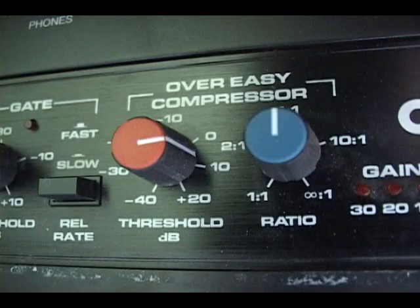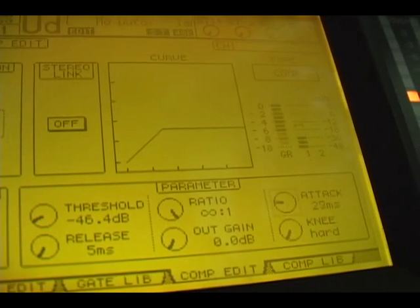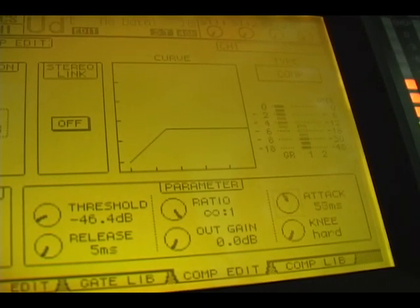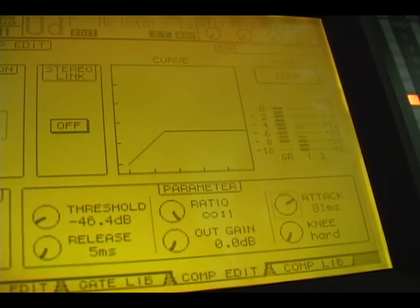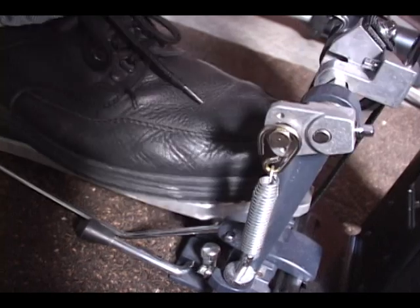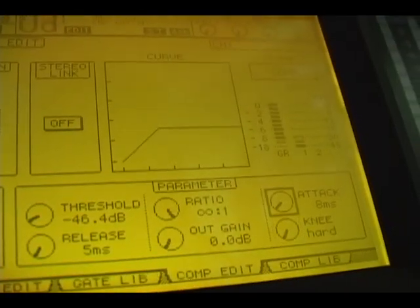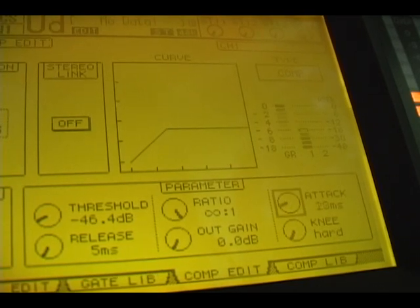So we've seen the when, and by how much, how about the how fast? Depending upon the model, you may also have control over how fast compression is initiated, governed by the attack control, and how fast normal, uncompressed levels will resume, governed by the release control. A fast attack is probably best with a vocal, where you want to keep the sound as natural as possible. If you're compressing a kick drum, though, you might want a slower attack, so the percussive front end of the sound still has time to be heard before the compression actually kicks in.